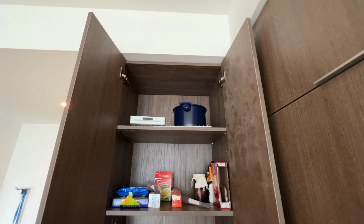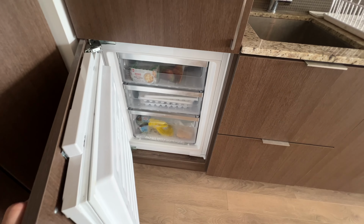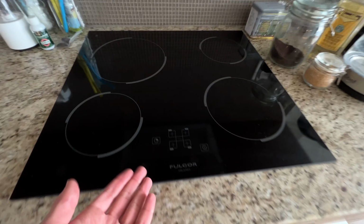The kitchen is looking great. You get a pantry, which is very rare for a 1-bedroom. And then you get tons of storage on top of that in the cabinets up here, as well as the drawers below. Moving on to the fridge, I like how it blends in with the cabinets, but it is on the smaller side. I would say the same thing about this sink over here and this oven. Now the dishwasher and stove are pretty standard.